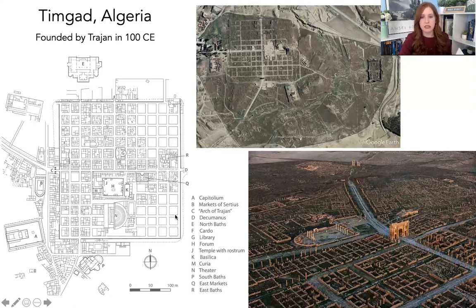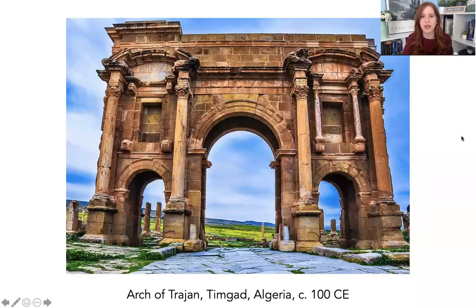So one of the biggest things that we see today in the standing remains is this triumphal arch. So I want to move now to look at that a little bit closer. It's called the Arch of Trajan. It is in Timgad, and it dates to about the same time that the city was built, so about 100. And it's called the Arch of Trajan because, as I said, Trajan founded the city. So he gets his own arch in the city.